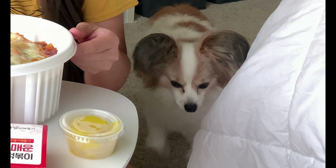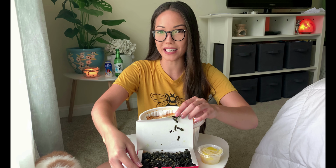Oh my god, that smells so good. I think the mozzarella cheese on top has cooled a little bit, so it's probably hardened a little. And then I also have, just in case I die from the spice, seaweed rice balls. Mukbang. This is what the tteokbokki looks like.